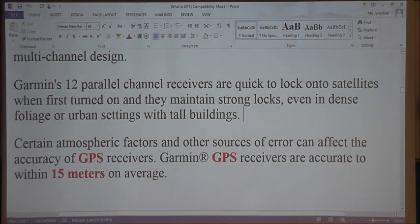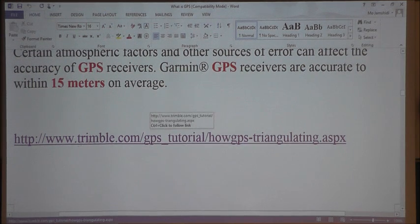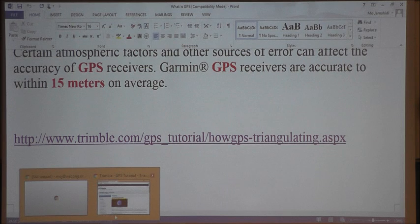Certain atmospheric factors and other sources of error can affect the accuracy of GPS. Garmin's GPS receivers are accurate to within 15 meters on average. Of course, this text itself is 2-3 years old. So I went to this website, and this website is here.